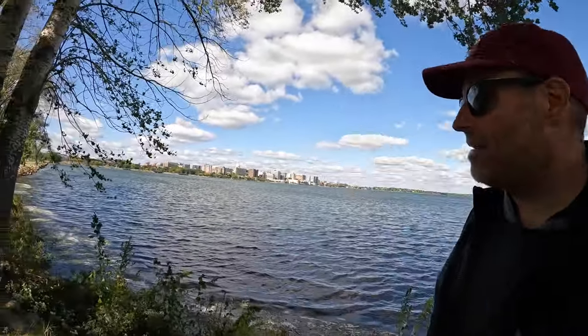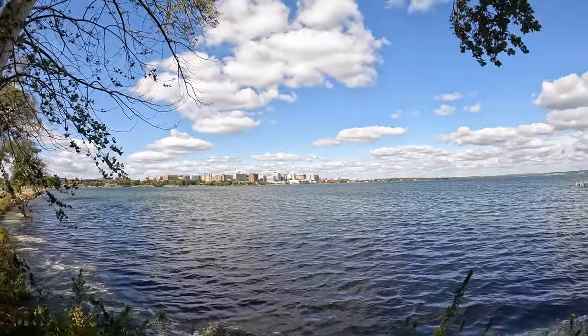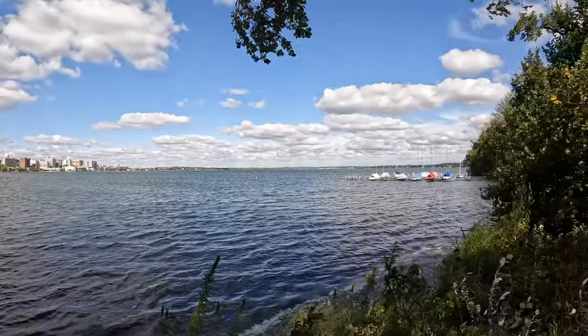I imagine we're gonna get quite a bit closer, but at this point, this is our first glimpse at downtown Madison. You can see the Capitol building way out there. This is Lake Monona.